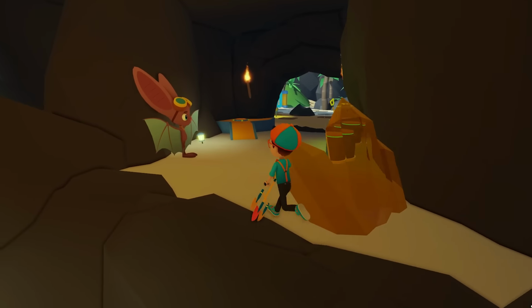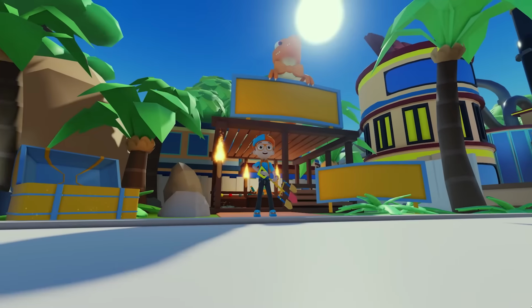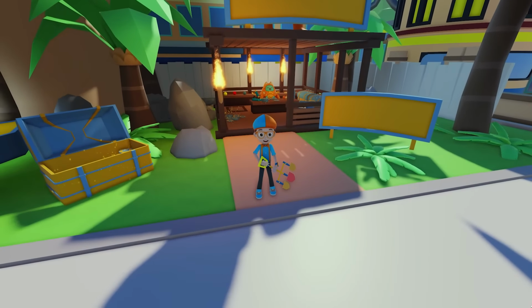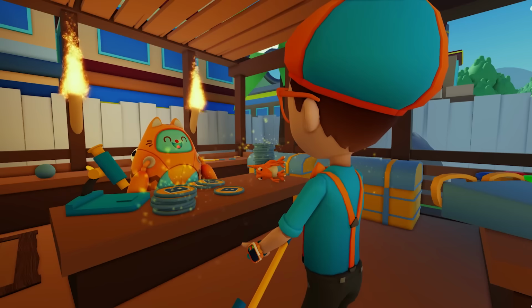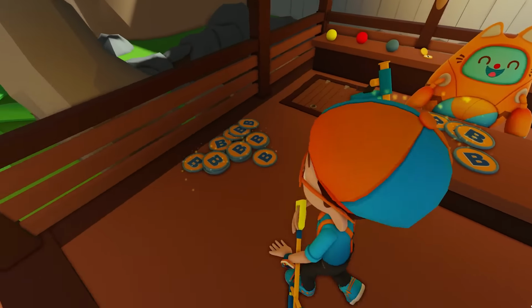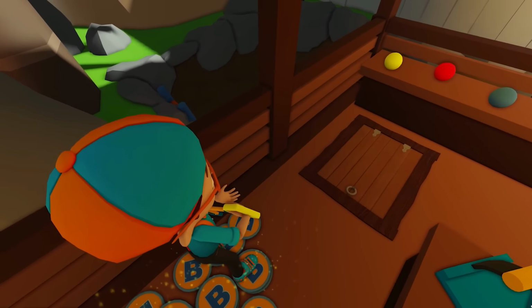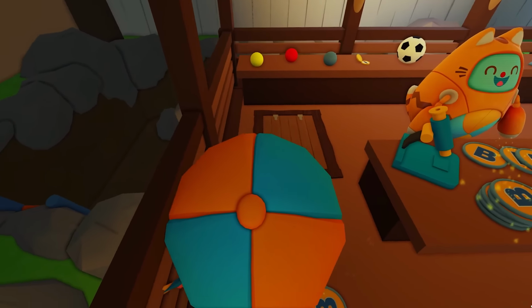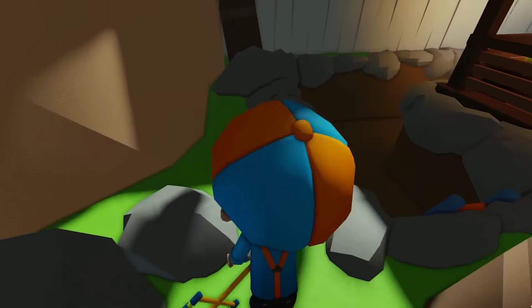Better go ask Tabs for a clue. She's over at the treasure shack. Here we are at the treasure shack. Hey, Tabs. Do you know where I could find the key to the treasure chest? What's that, Tabs? There's a secret room under the treasure shack? All right, let's go find it. Yeah! Thanks, Tabs. You're the best!